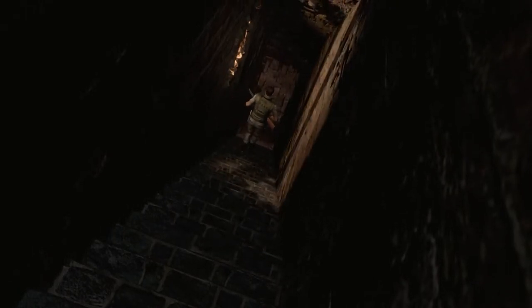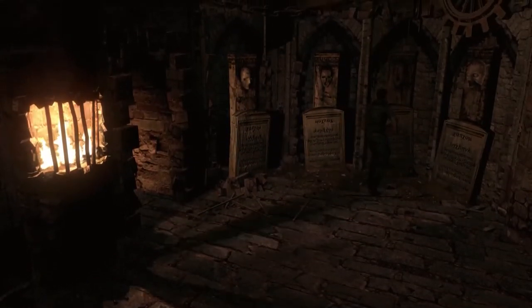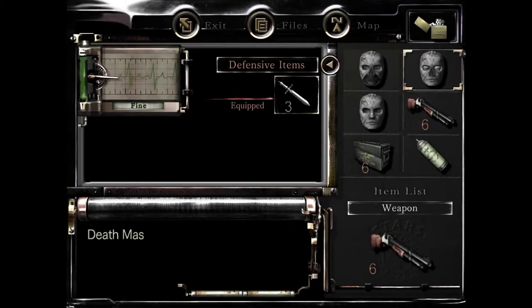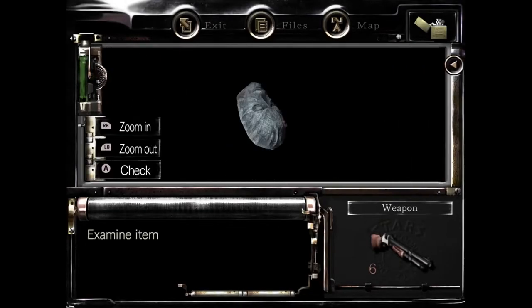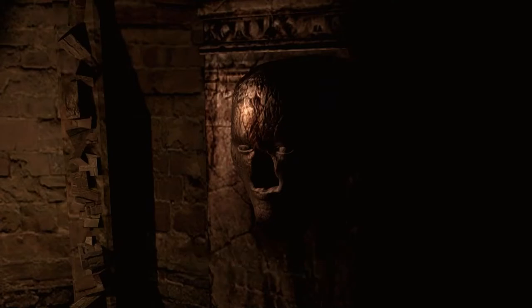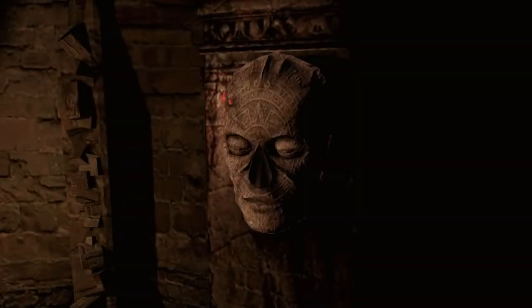Head down these stairs, and I will put the rest of the masks where they belong. This one needs the nose. Not necessary, but the nose should be. Do we have to examine these? Death mask without a nose. We have to examine the masks first. Whoa!